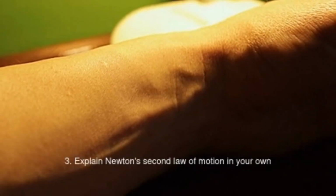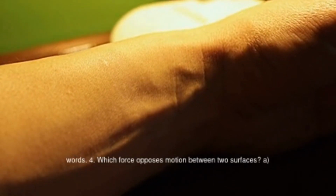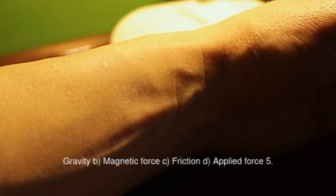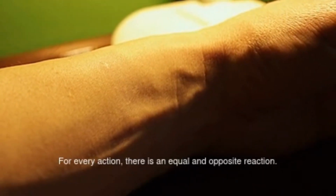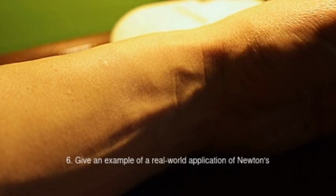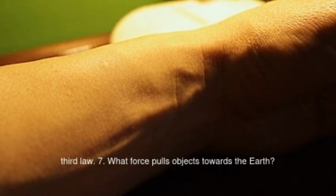3. Explain Newton's second law of motion in your own words. 4. Which force opposes motion between two surfaces? A. Gravity. B. Magnetic force. C. Friction. D. Applied force. 5. For every action there is an equal and opposite reaction. 6. Give an example of a real-world application of Newton's third law.